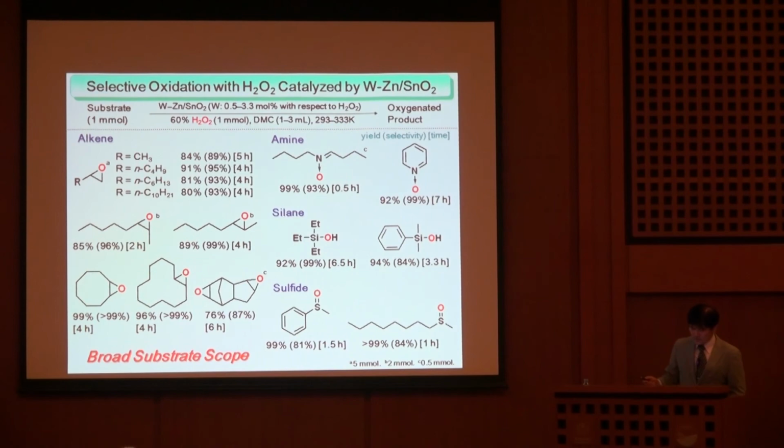The supported catalyst catalyzes various kinds of reactions, as shown here: epoxidation, amine, silane, and sulfide oxidation. That is okay.